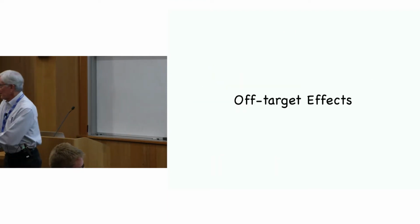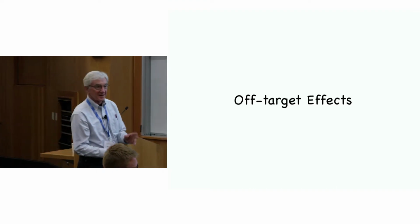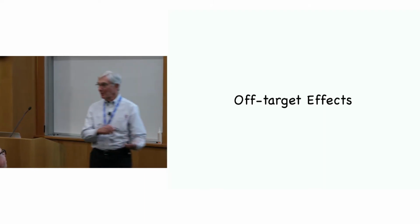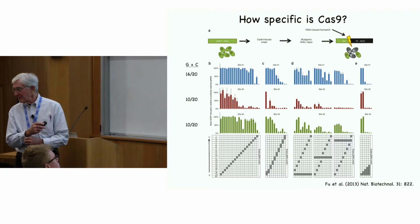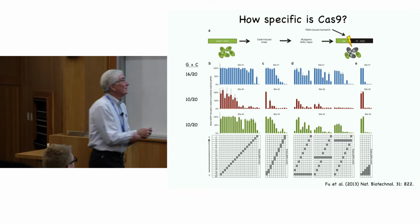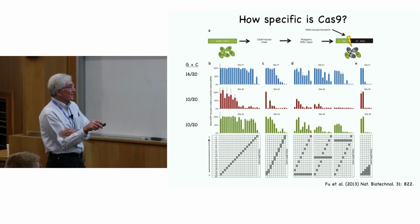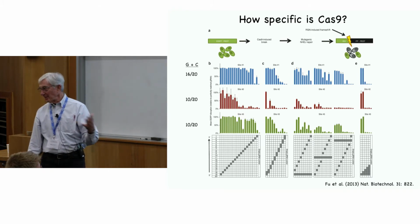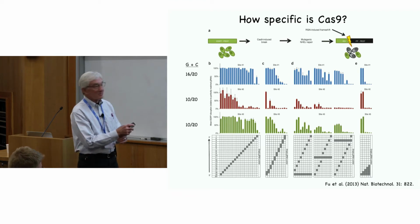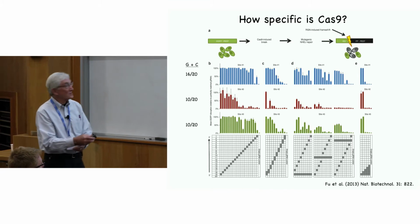And one of the things that people tend to get freaked out about in all of these editing technologies is what's happening at other places in the genome. What are the off-target effects? And the concern about this was stimulated and enhanced by some papers that were published in 2013, just a little over a year after the original Martin Jinek, Doudna-Charpentier publication showing what you needed in order to operate the CRISPR system.